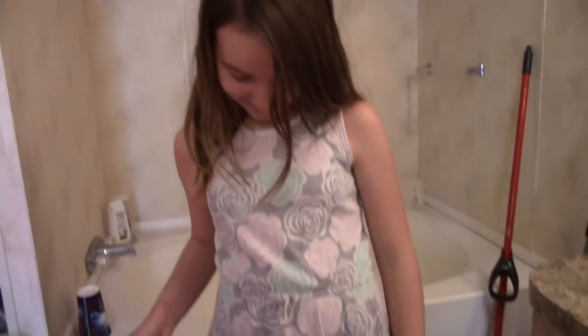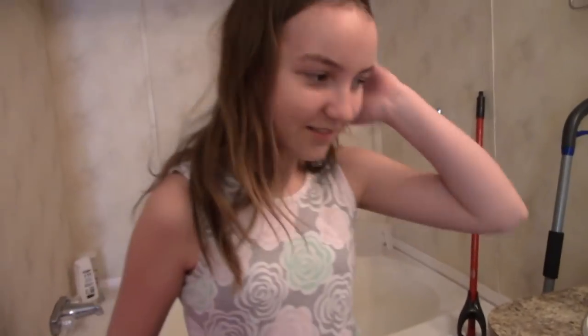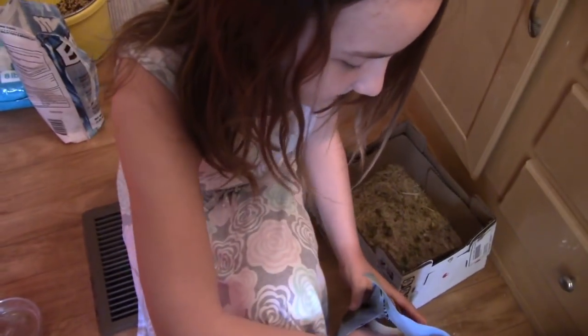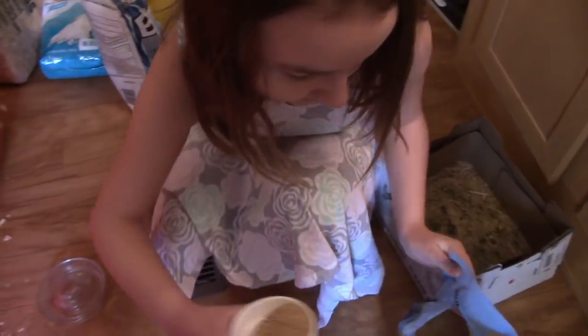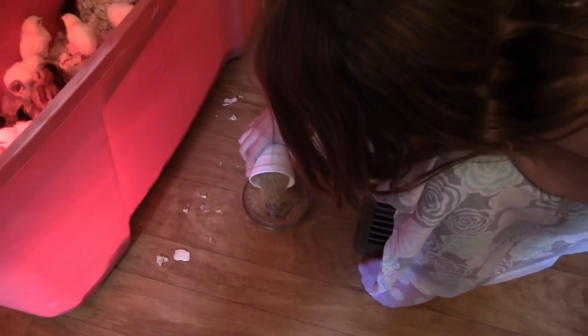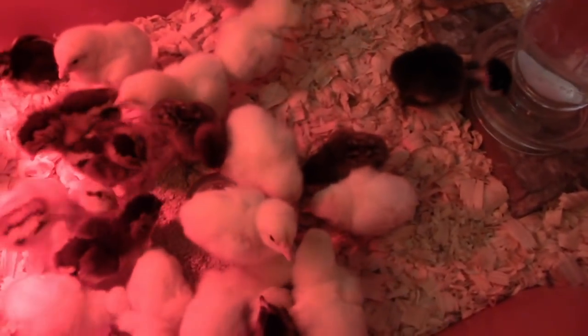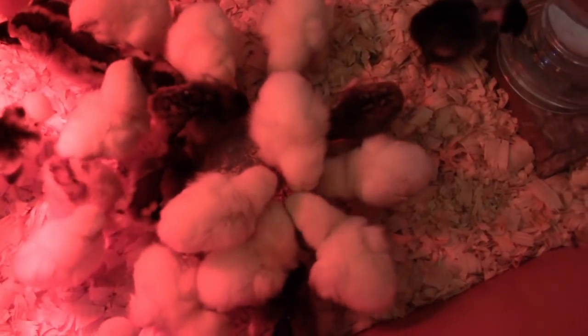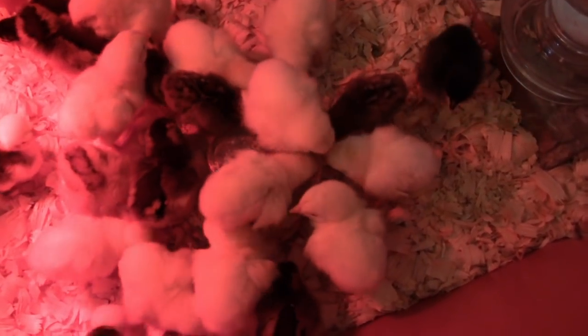Okay, we made it back from town, and now we're going to feed the chicks, aren't we? Yeah. And I changed into a dress. Yeah, it is very, very warm out. Like 50. It's nice out, so I shouldn't say very, very warm, but it's warm out. Anyway, it's time to feed these hungry little chicks. What? The little Egyptian family is really getting in there and getting his or her share.